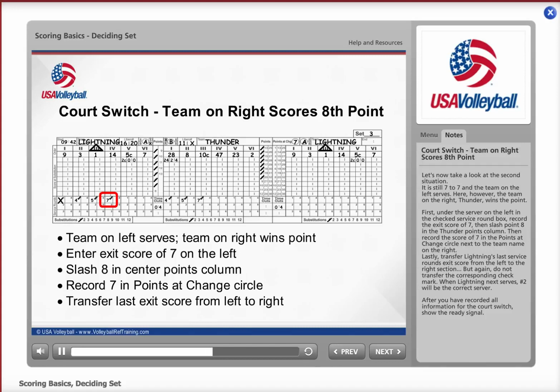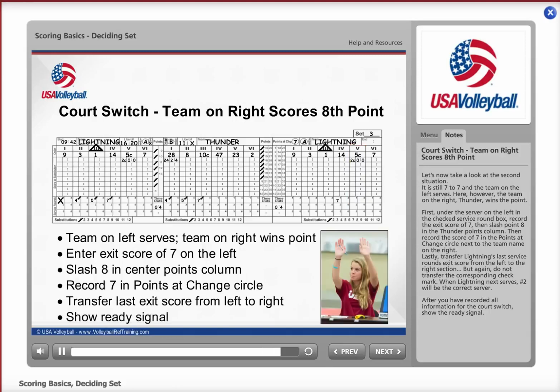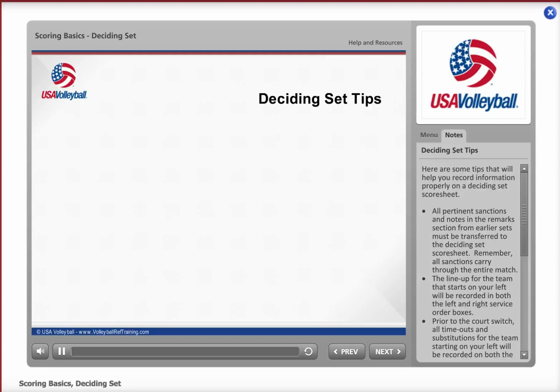Lastly, transfer Lightning's last service round's exit score from the left to the right section. But again, do not transfer the corresponding check mark. When Lightning next serves, number 2 will be the correct server. After you have recorded all the information for the court switch, show the ready signal.